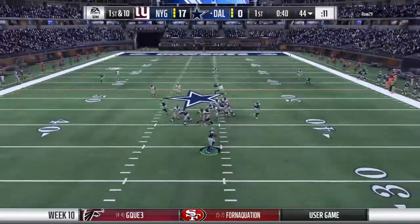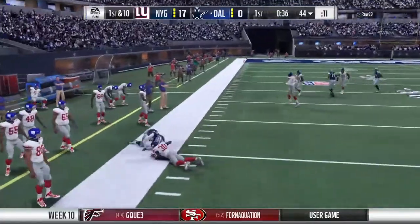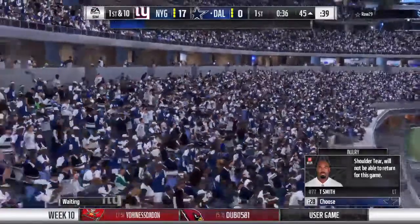They go play action here on first down. A dump off to Elliott. 11 more on that one and another first down. Nice little nifty play for him there.